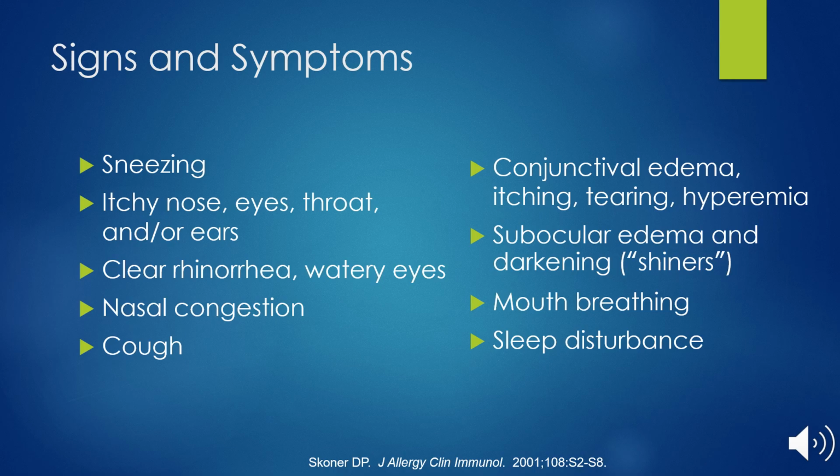Typical symptoms of allergic rhinitis include things like sneezing, itchy nose, itchy eyes, throat or ears, clear rhinorrhea, so like clear fluid draining from the nose. That could be out the nose or postnasal drip, watery eyes, nasal congestion, cough, conjunctival edema, itching, tearing, or suborbital edema or darkening. That's called shiners, or mouth breathing and or sleep disturbances.